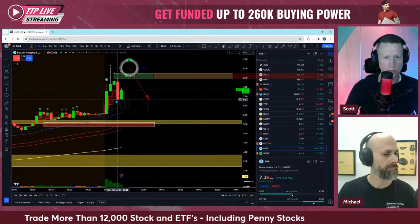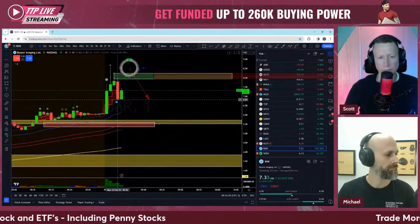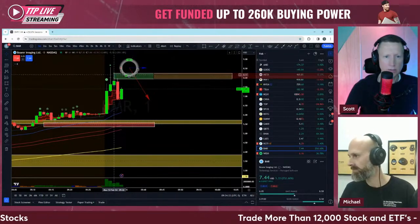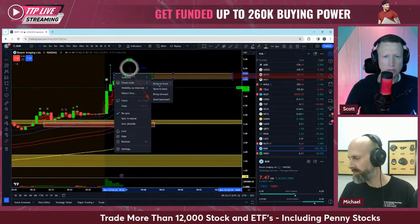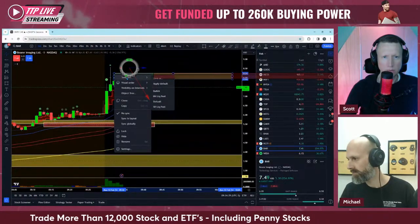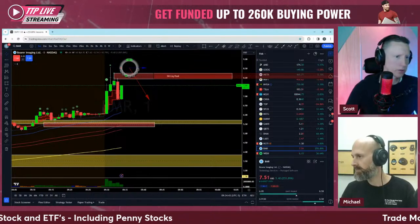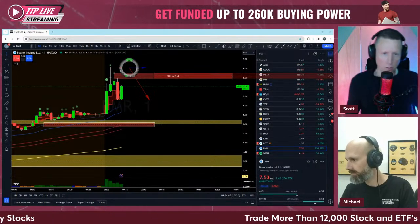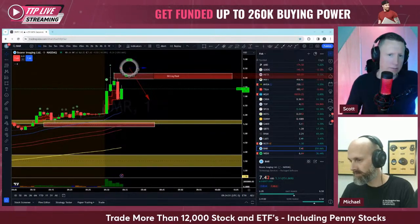Had I just shorted that big red candle at 683, that's still 50 cents against me already. So I'd just like to wait and see if we can get those sellers to hold this higher level first. That's what I'm looking at here. I'm just going to open up the dome here. I do want to see some rejection at 820 to get into this.